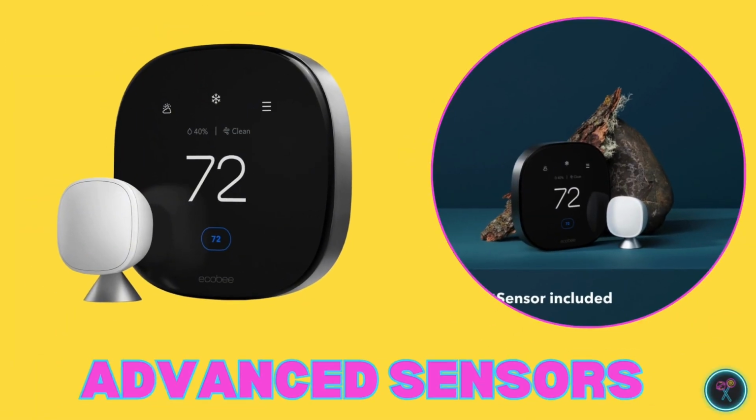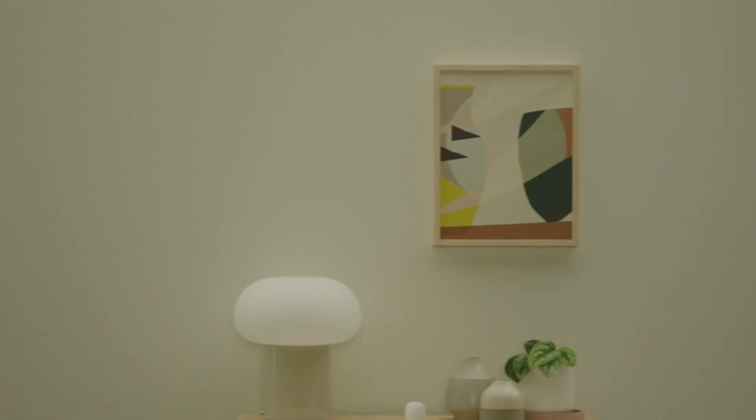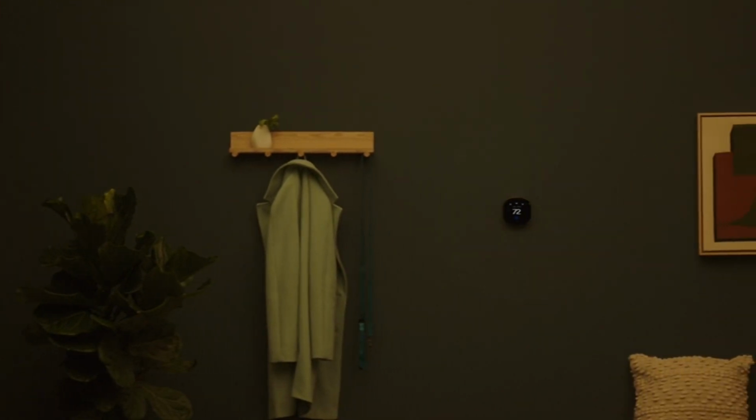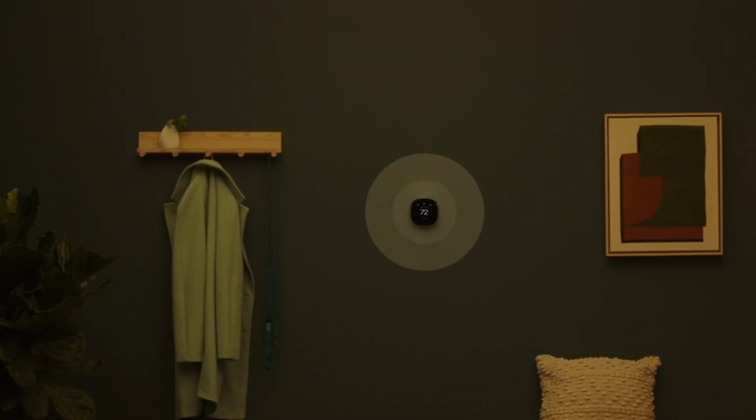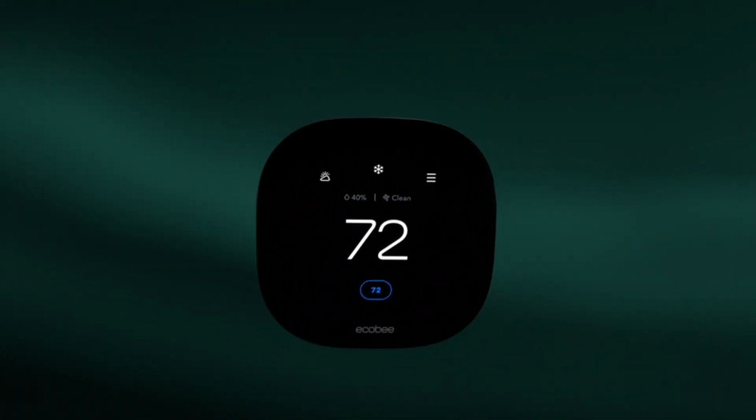2. Advanced sensors. Optimize comfort and energy savings. The included smart sensor eliminates hot and cold spots in your home, ensuring that the rooms that matter most are always at the perfect temperature. 3. Eco Plus technology. Reduces energy consumption and carbon footprint. This feature automatically adjusts your thermostat settings to save energy while maintaining comfort.